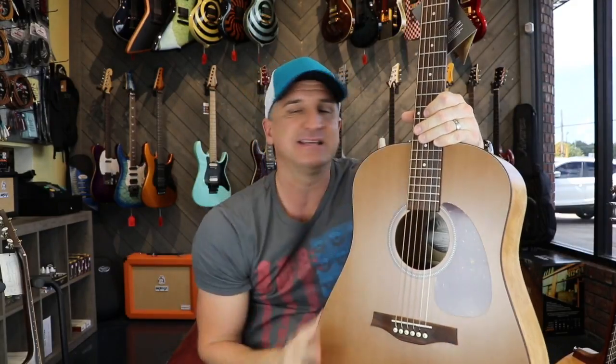But every time you have a solid top and solid back and sides, it's just going to sound so much better tonally. It's going to be louder. It's just going to be a better quality guitar, and you pay more for that though.